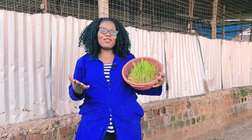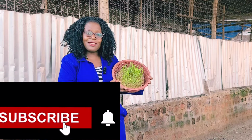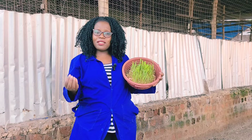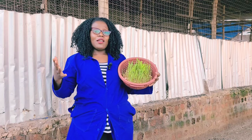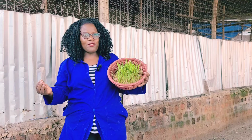So today I'm so excited because I was successful in making this sprout. This is the fodder. Actually, in poultry, we know it is a challenge. We have a challenge of feed because the cost of feed always goes high. So we all need to make sure that we get cheap chicken feed.